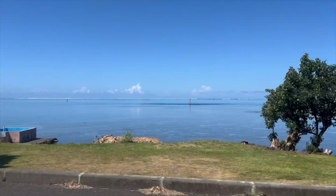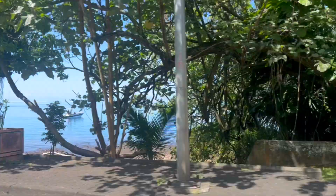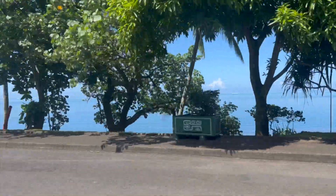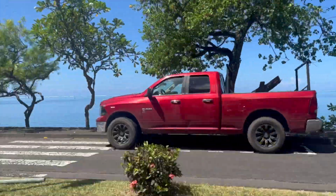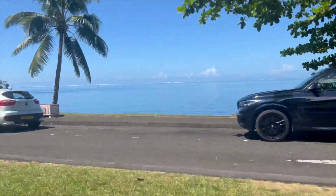The roads are super easy to navigate in Tahiti. It's one big round island, so you pretty much can't get lost. Most of it is single lane. There was some freeway around the airport, but for the most part around the island, it's just single lane, but not a lot of traffic, so it was very easy to get around the island.